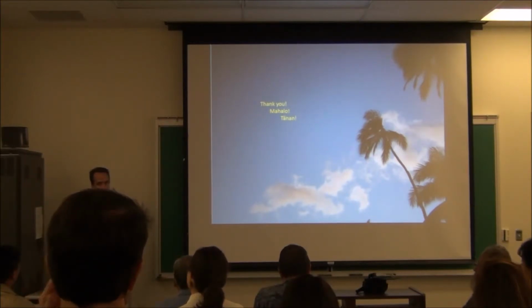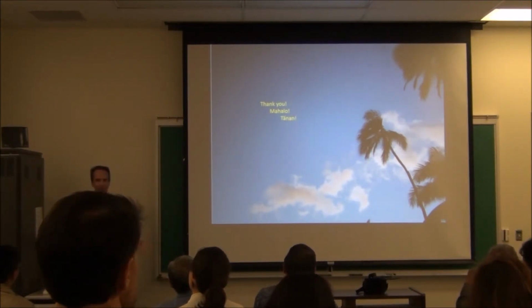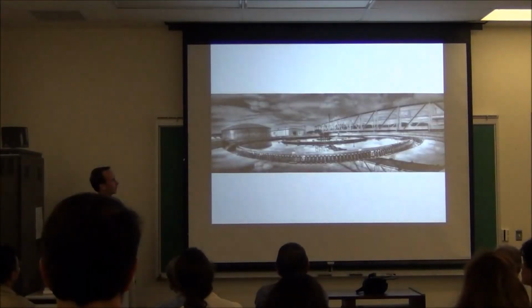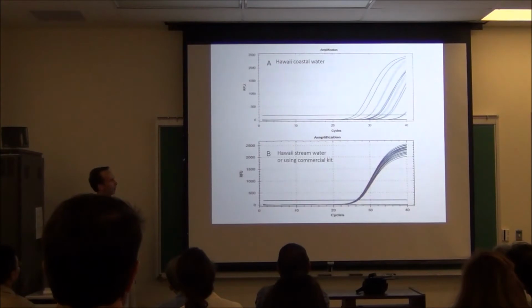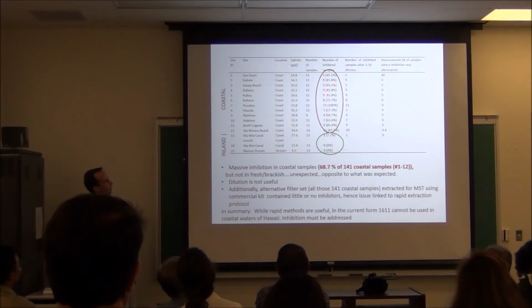It's interesting that you found a lot of inhibition in your coastal water samples. It's exactly the opposite of what we expect, because usually in a stream there is humic acid or something, but I don't know what's wrong with it. So what do you mean by inhibition? You don't get amplification at all? This is a typical graph that we see for coastal water samples. You can get no amplification, or delayed amplification, and it was so dominant in the samples. If it's more than 3 units, you can't really use it because it's more than a 1 log difference in counts.